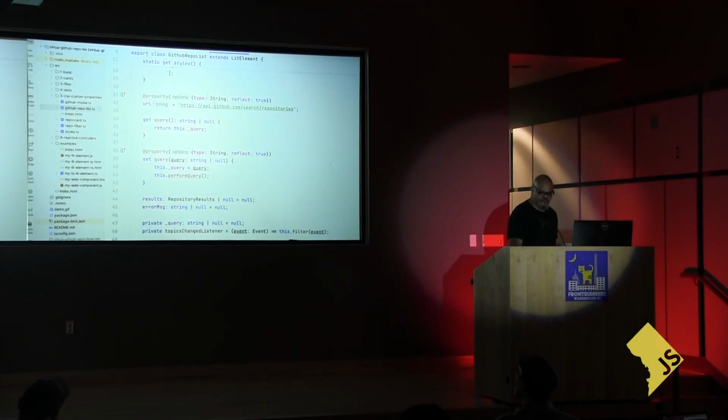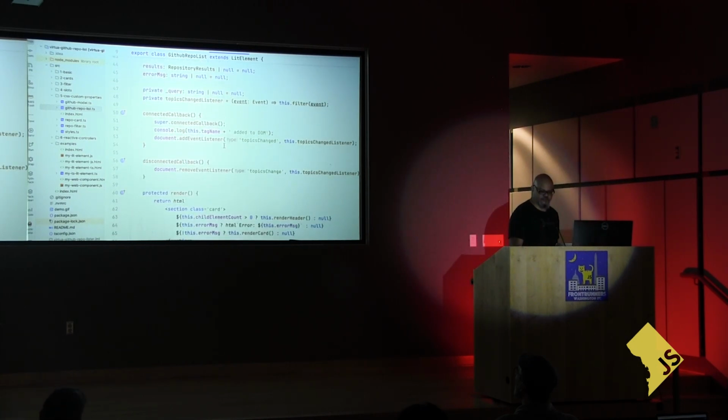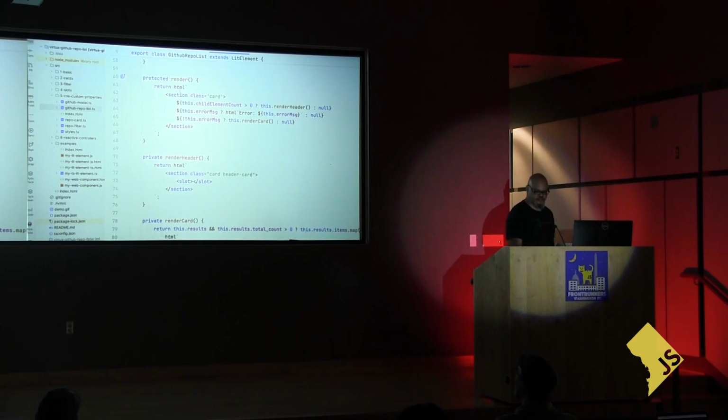And then we have a property, the URL, so we're going to the GitHub API. There's a query string, and there's some callbacks. There's some model objects, different model interfaces, I should say. This is the rendering here, so I'm rendering a section. And there's some conditional stuff here. There's an error. I can render a card. I can render the header.